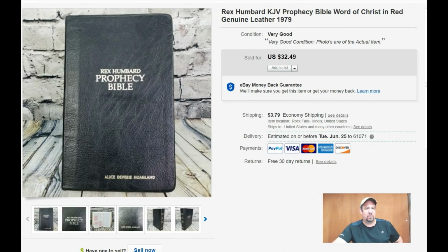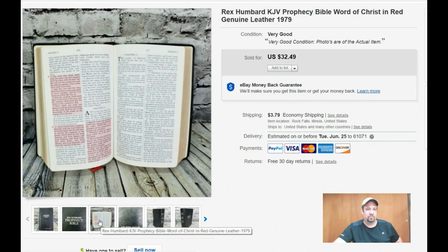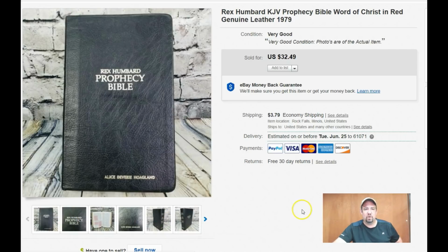This here's a Rex Humboldt Prophecy Bible. This went for $32.49 plus a buyer paid shipping. So nice little return on the Bible. And this is the Words of Christ in red, all that good stuff. So I always try to take really good pictures of these when I do these Bibles.